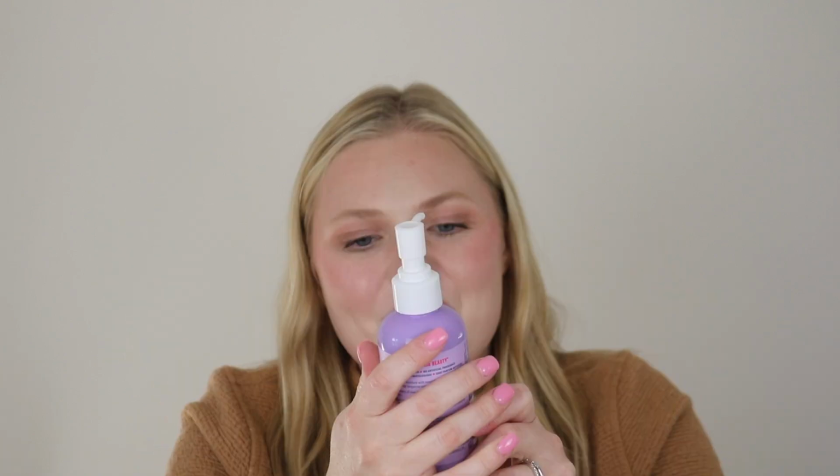So I was looking on Ulta and I was like, what can I get that I know is a decent brand? And then I looked at price per ounce, and that's how I landed on First Aid Beauty. So I honestly did not have high hopes for this, but it's been amazing. It's super hydrating. I'd say it's a little bit more of a dry oil if you compare it to the Sol de Janeiro.